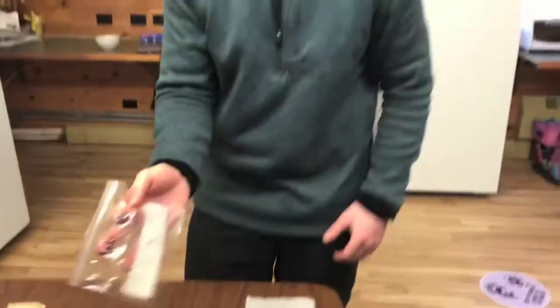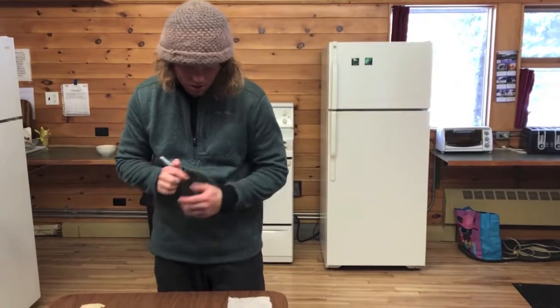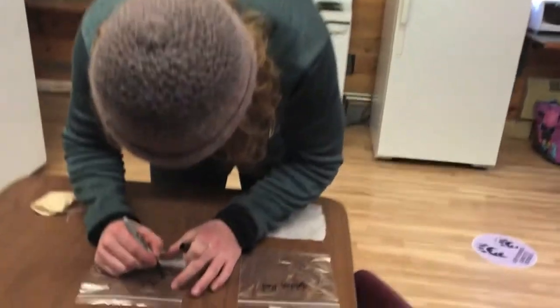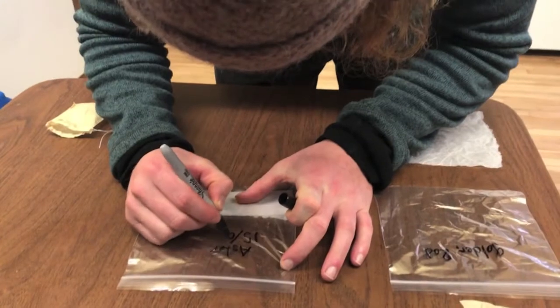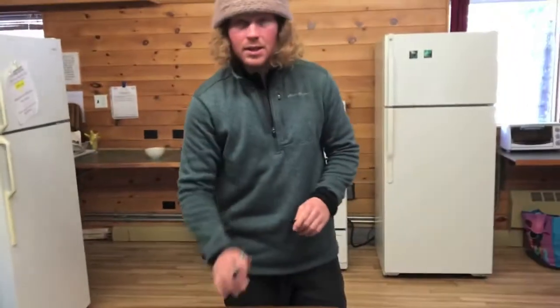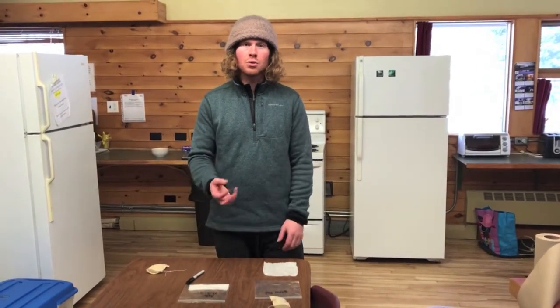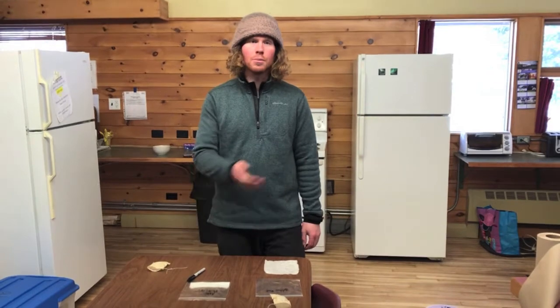So that's the moist part of cold moist stratification. And then for the cold part, we just put it in the fridge for 6 weeks. So we'll put today's date on so that we know. So then we know in 6 weeks from now, we can take those out of the fridge, put them in a pot with some potting soil, and they'll start to grow. And once the roots are developed, we can move them to our garden outside.